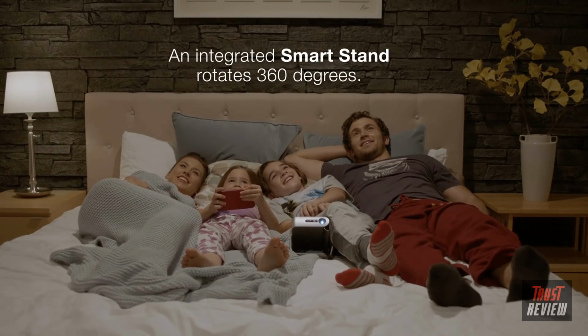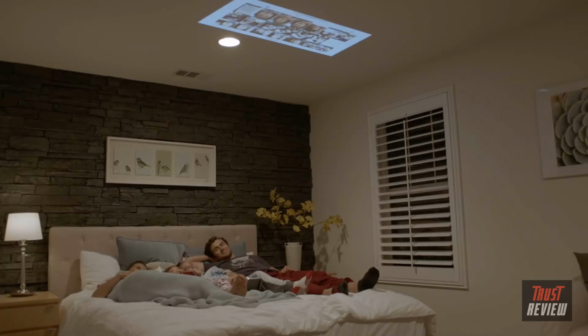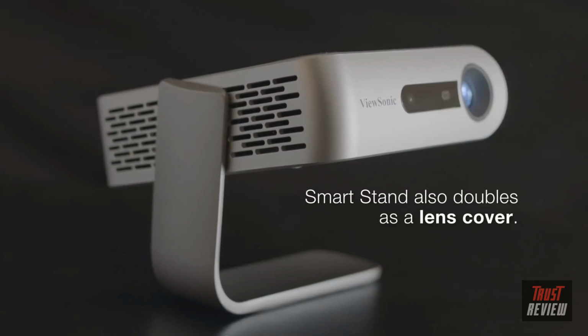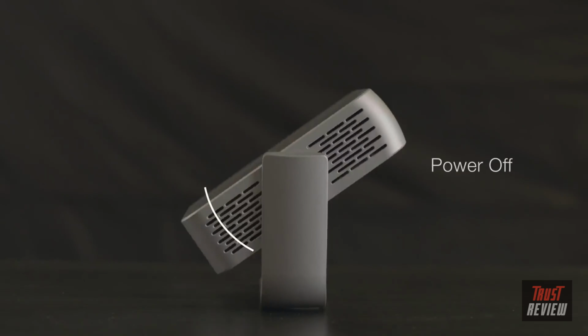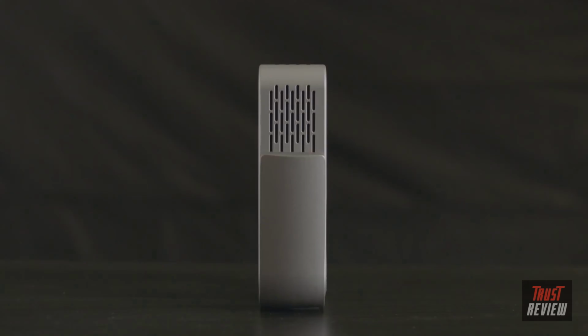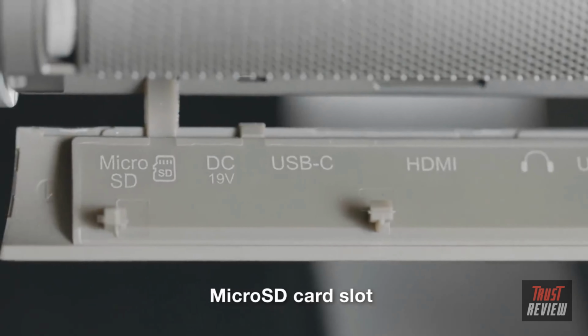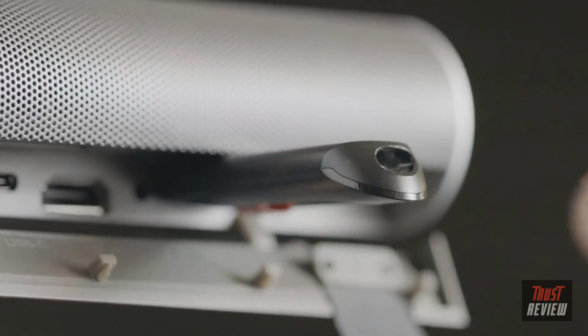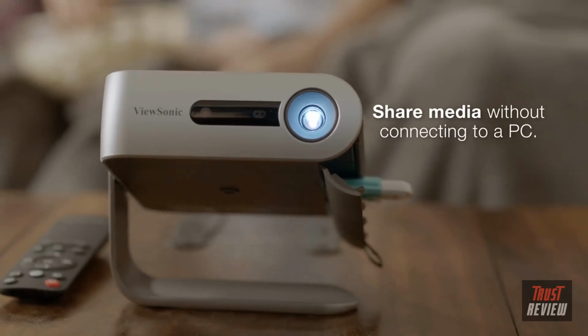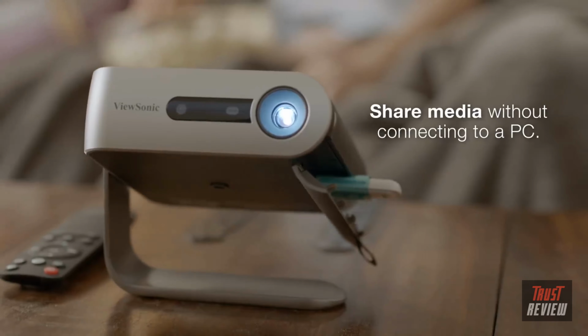Setup is easy. The integrated smart stand rotates 360 degrees, so you can place the projector at nearly any angle when you're ready to watch. The smart stand also doubles as a lens cover that automatically powers on the projector when open and powers it down when closed. An integrated micro SD card slot and USB Type-A reader port allow you to share documents, videos, and other multimedia without having to connect to a PC.